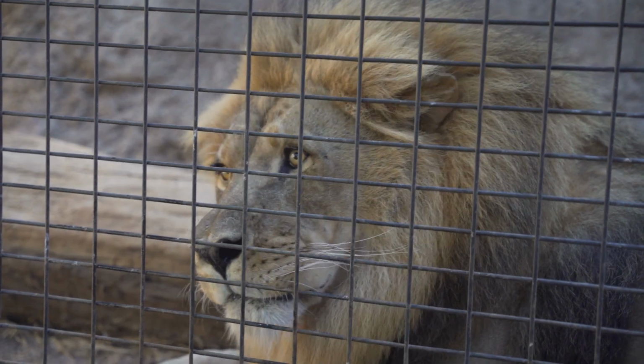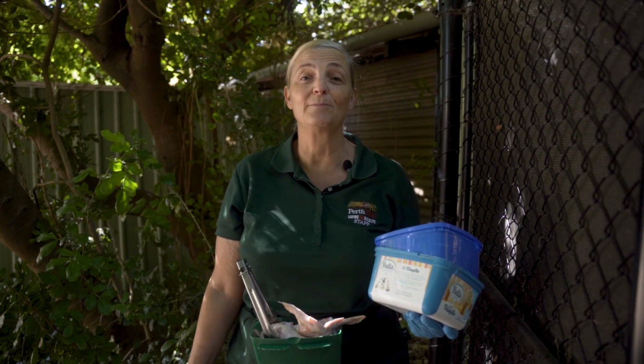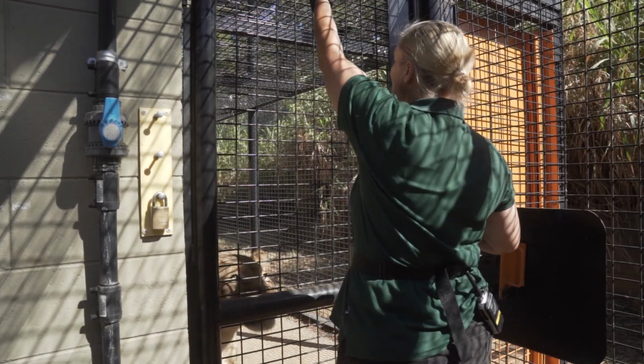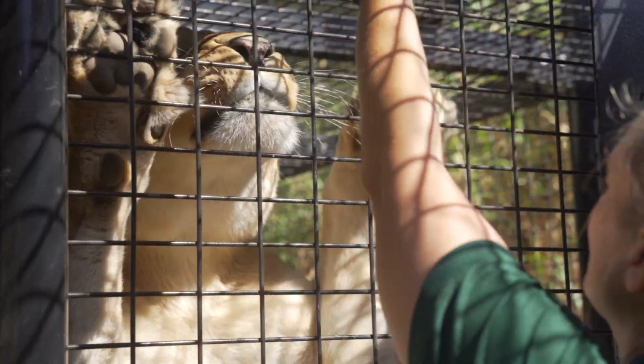We can also get them to stand up. We can look at their paws. This is really important because obviously you can't ask a lion for their paw very easily. So we can actually get them to stand up against the mesh and then we can look at their paws.